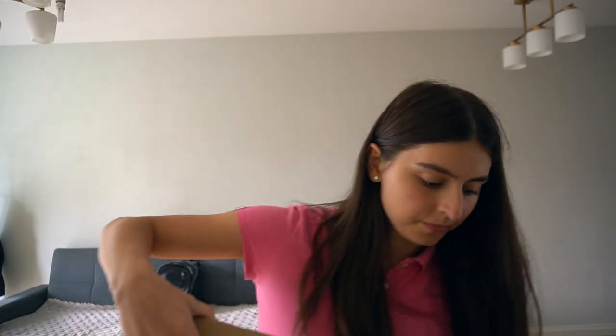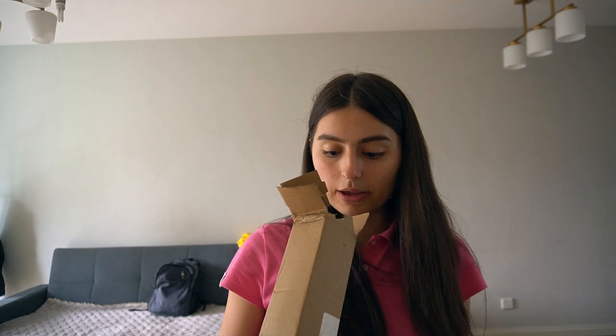I think my scissors are at kindergarten, doesn't matter. Okay, let's open this. What is this? Oh, okay. This is way bigger than I thought it would be. This is the umbrella I ordered.